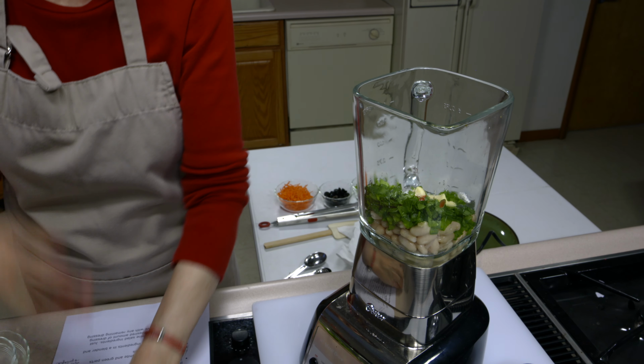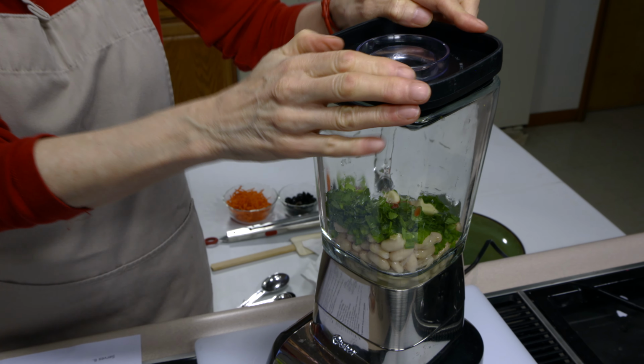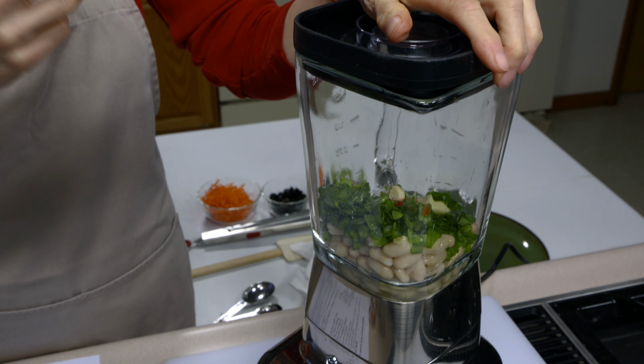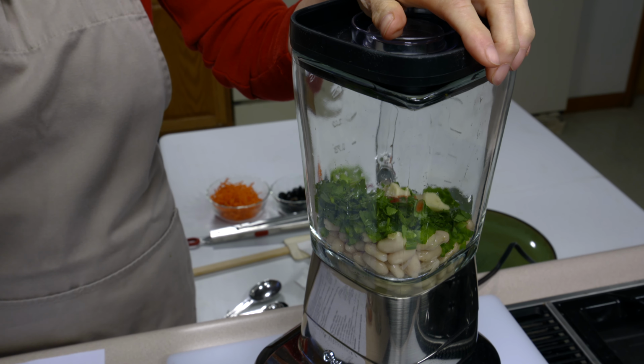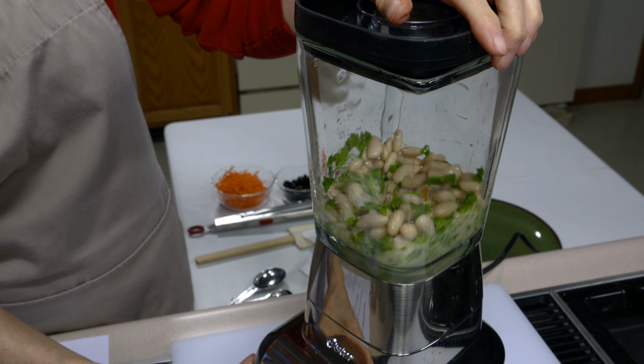We're just going to put the lid on the blender, and then you're going to blend this until it's smooth, which may take, be patient with it, because you don't want it to have the taste or the texture of the bean that's just been mashed. You want it to actually come down until it's nice and smooth. So probably take at least a minute.